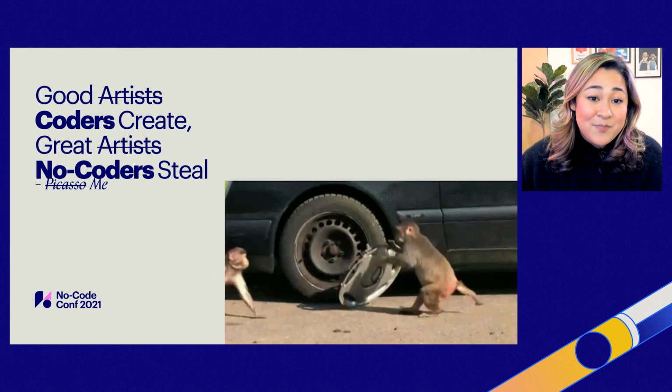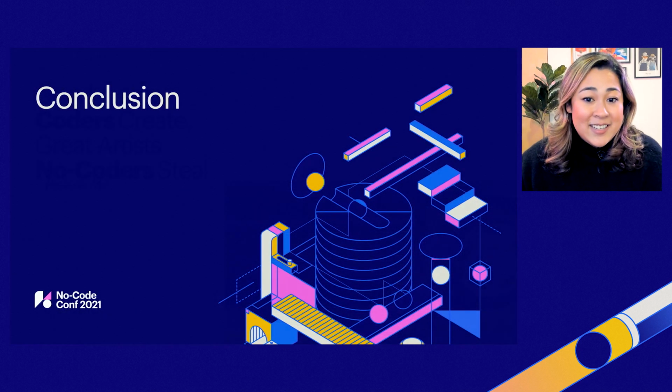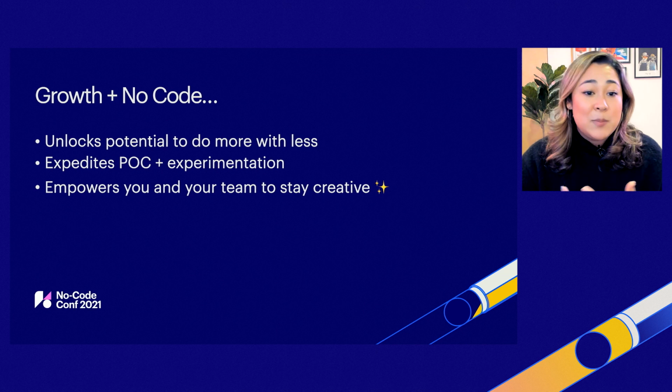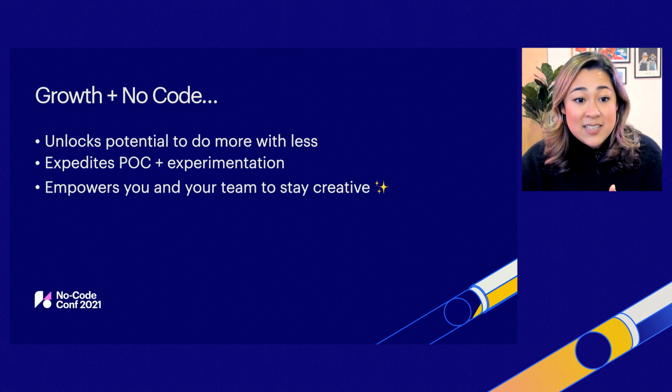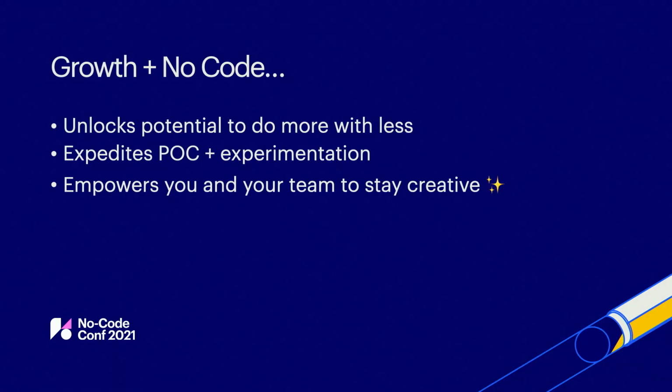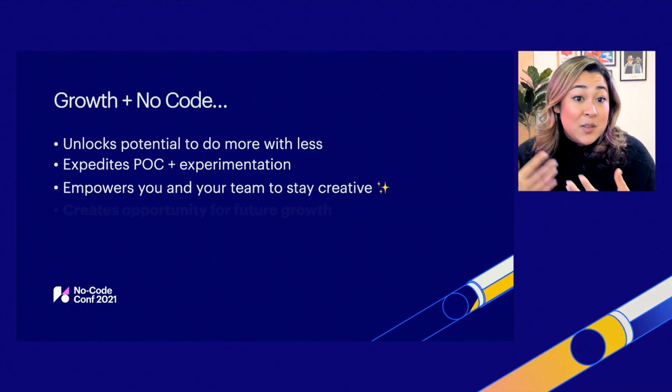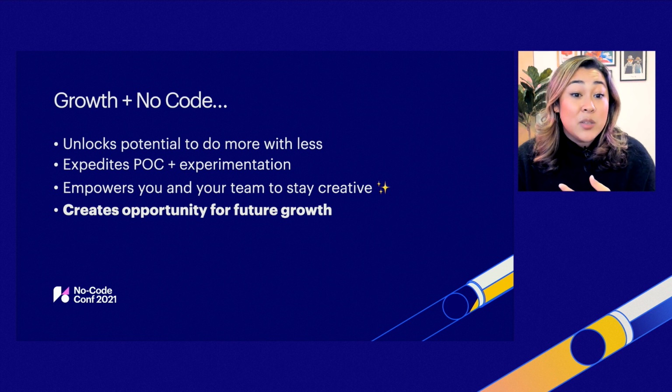So in conclusion, when you think about growth in no code, really try to challenge yourself to think about the ways that it unlocks potential to do more with less. That it'll allow you to expedite proof of concepts, your experimentation flow, and it'll really empower you and your team to really stay creative, to get excited. And ultimately, the great thing about this is that it creates opportunity for future growth.